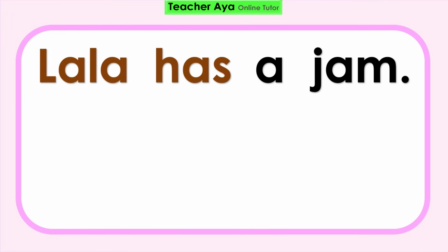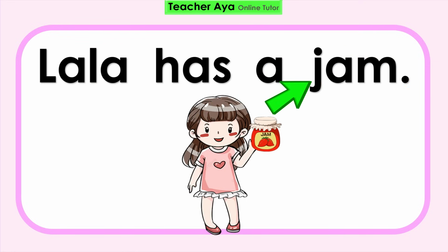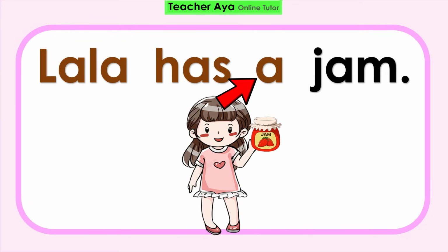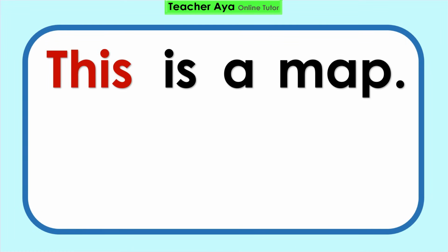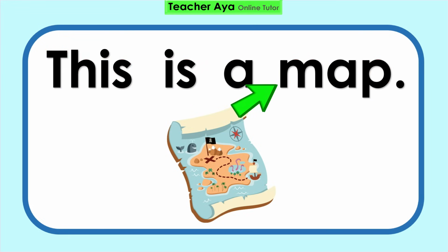Lala has a jam. Again, Lala has a jam. Your turn to read, children. This is a map. Again, this is a map. Your turn to read, children.